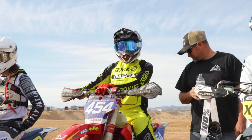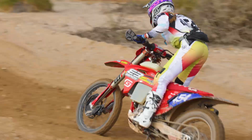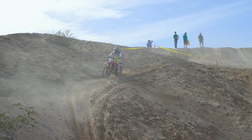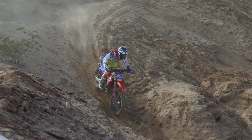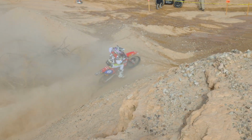Ava Silvestri, and Ava kind of rode her own race. She broke her collarbone last year at this one, so I know it was a little timid for her. But she freaking crushed it. She owned that sand track. Even though she placed 2nd, she did a really good job on keeping her race up on 2 wheels. Getting out of here healthy.